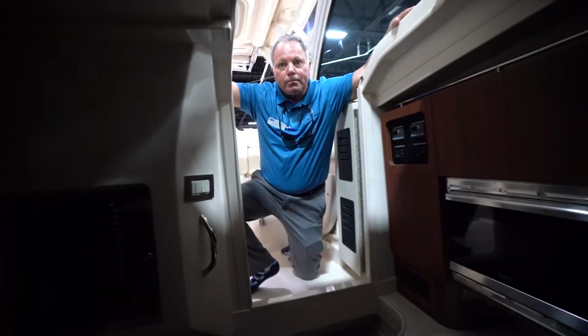Nice Corian countertop. Wow. You know what? Mahogany teak floor. Grady just does it nice. This is as good as you get for a ride-wise. 10 years in a row, number 1 ranked boat by J.D. Power. And that's a little sleeping section for kids on here, huh? Yes, it is. That is awesome.